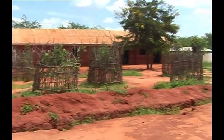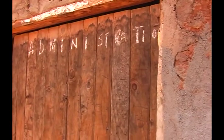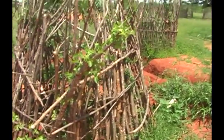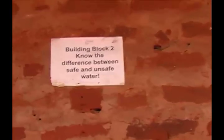There's a tree with yellow flowers. Creation building. Trees with sort of protection around them. Mud and sticks. This is the classroom for year two, which Kivuva is about to start. Days remaining. That must be before their holidays because everyone's on holiday.